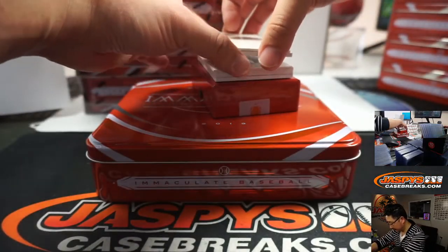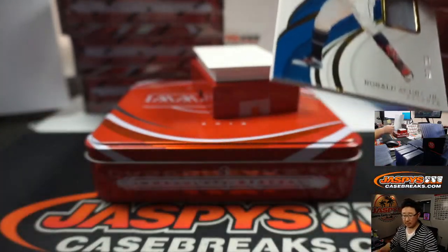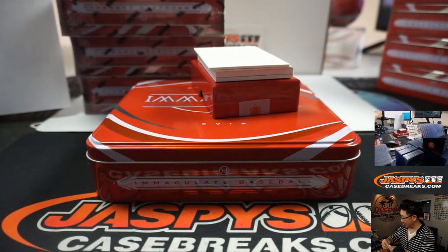Some train whistles, the Vlad Jr., the Frank Robinson. Ronald Acuna, 57 out of 99. Wesley with the number seven, not with the Braves, but with the number seven.